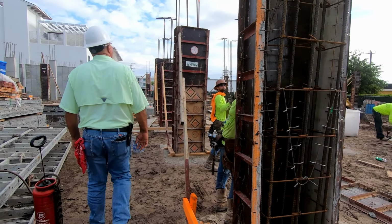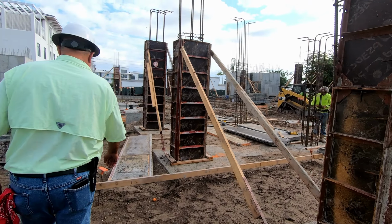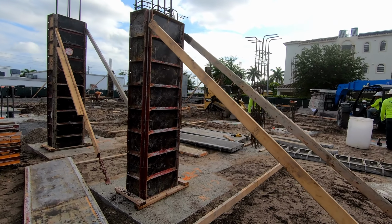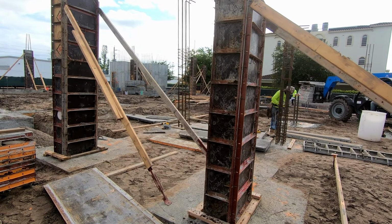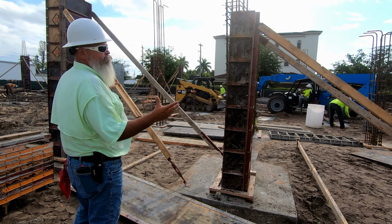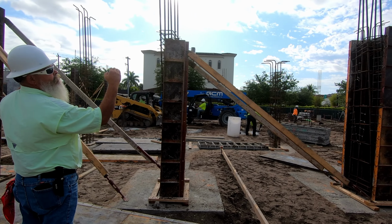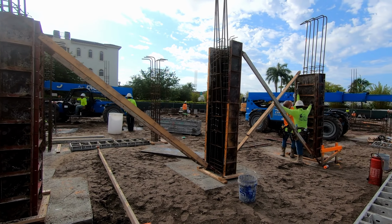So right after the rod busters are completing their tasks, we've got All Construction over here making their modular forms work to complete the pool deck area. These columns are much shorter than the others, and the reason being is that this is exactly right underneath the swimming pool for the second floor deck.